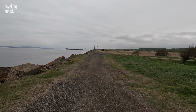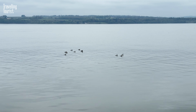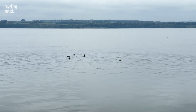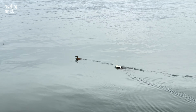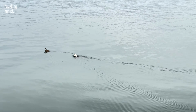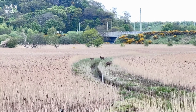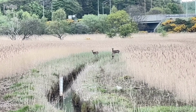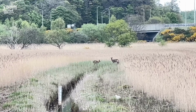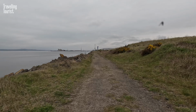By 1965, increasing fresh water in the area resulted in the salt marsh declining, and the reed beds started to dominate the area. But in 2014 and 2017, as part of the Queensferry crossing project, new saltwater channels were cut into the marsh to create a balance between reed beds and salt marsh, and new paths were created like the one we're walking today.